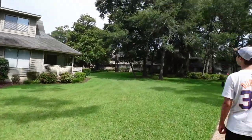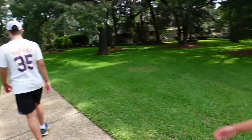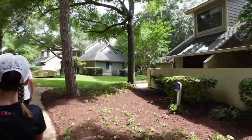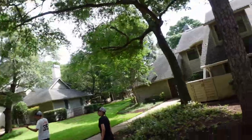More houses. Some people live in these houses. A lot of people rent. A lot of cars back here. Yep, a lot of renters. That one is not a lot of renters.